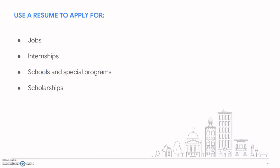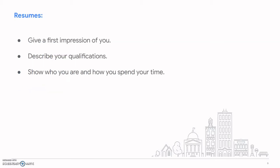A resume is a valuable tool that can help you apply for jobs, internships, schools, and special programs or scholarships. A resume gives readers, like potential employers or school search committees, a first impression of you. It describes your qualifications and explains who you are. It should be error-free, easy to read, and effectively provide a snapshot of how you spend your time. Even if you don't plan to use a resume right away, organizing your experiences and listing your qualifications are useful steps to prepare for any future need.